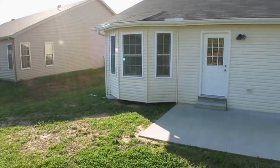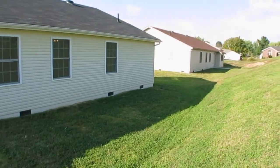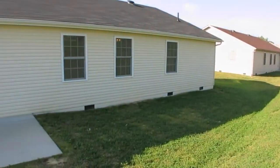The backyard is large enough for play, but small enough to be easy to maintain. Home is in the award-winning Hurricane Town Elementary, Hurricane Middle, and Hurricane High School District.